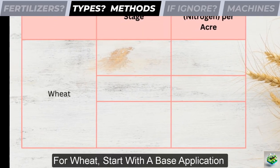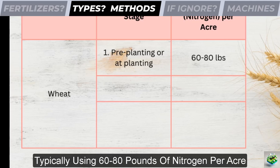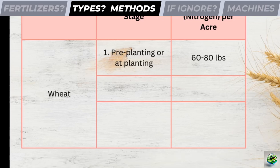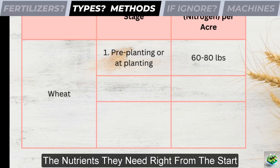Wheat. For wheat, start with a base application of fertilizer before or at planting, typically using 60–80 pounds of nitrogen per acre. This ensures that the young plants have the nutrients they need right from the start.